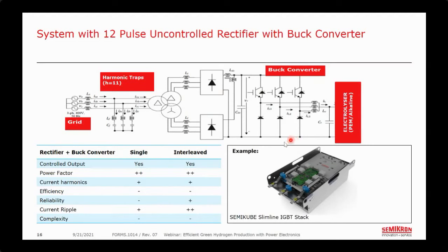and in the reliability of the system. A buck converter can be realized, for example, with one of our SEMICUBE stacks, SEMICUBE Slimline, where you have three phase and connected to an interleaved converter.